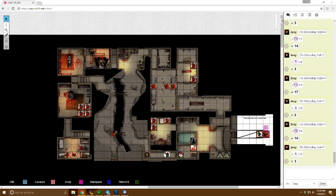Well, you see, your total was a 23. So, yes, you hit him. Non-lethally! And that is enough to knock him down. Roll for damage! He is unconscious.